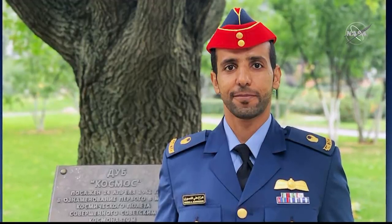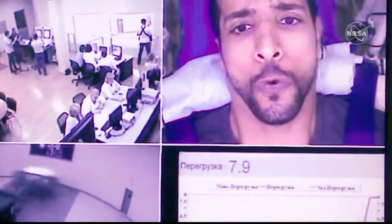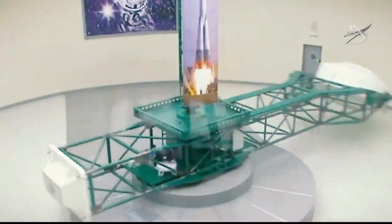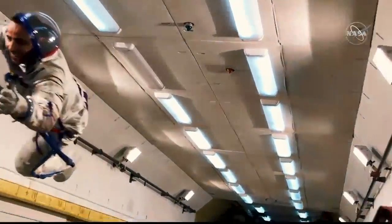4 years after his return, Hazza became the youngest Emirati military F-16 pilot, qualifying to be a flight testing and aircraft assessment pilot. The UAE astronaut program launched in 2017 to train and prepare a team of Emirati astronauts and send them to space for various scientific missions.